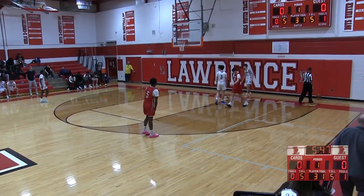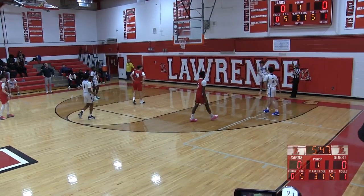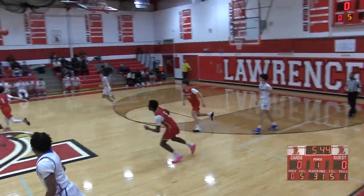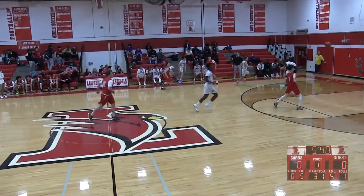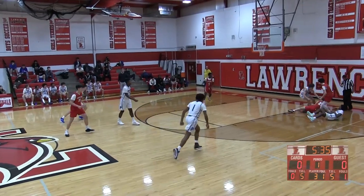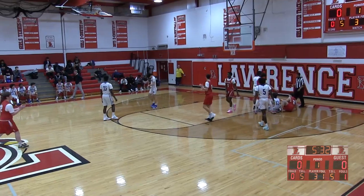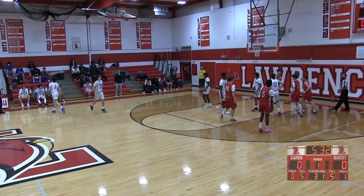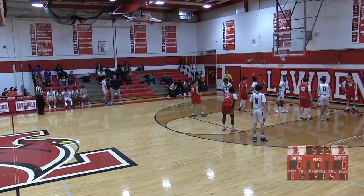Tigers ball slapped out of bounds by Robbins. It's going to be Tigers ball again. Now Tigers send it across, but it's picked off by Moore. And Wilson puts it up, trying for the two, doesn't get it. Whistle on the play. Substitution over there for the Tigers already. It's going to be Cardinals ball.